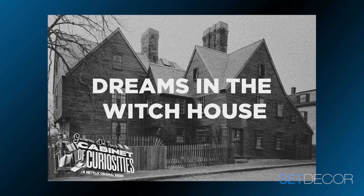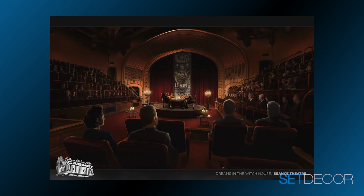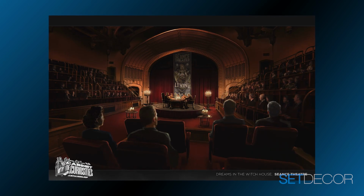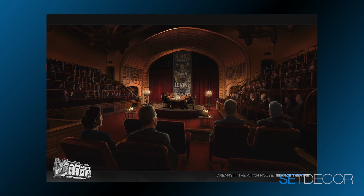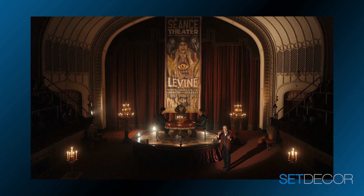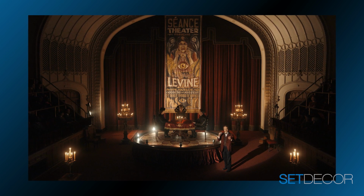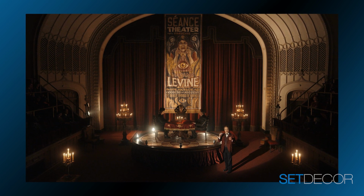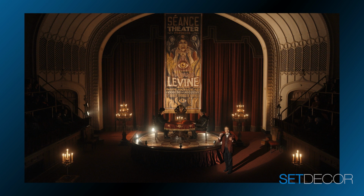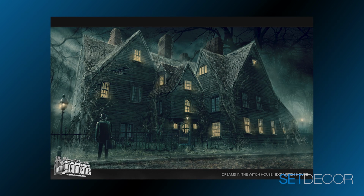Dreams in the Witch House. Love this one. This is Catherine Hardwicke, who comes from a background as a production designer. So I was really on edge. I was like, oh, how are we going to do it? Shane had worked with her before. She's lovely, and she brings a lot to the art department because she's done it for so many years before she became a director. The seance theater thing was a definite nod to Nightmare Alley.